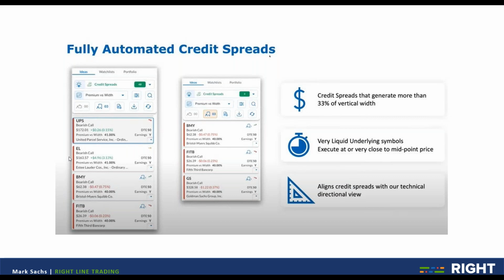Although I send out multiple updates during the week. In fact, so many, I think I send out a grand total between the three services I run of probably over 20 emails a week. And I've already sent out close to 8 or 9 in 2 days. But we're going to look at my hit list, and I have it segregated by sector and subsector. So we're going to look at the credit spread that generates more than a 33% vertical width.